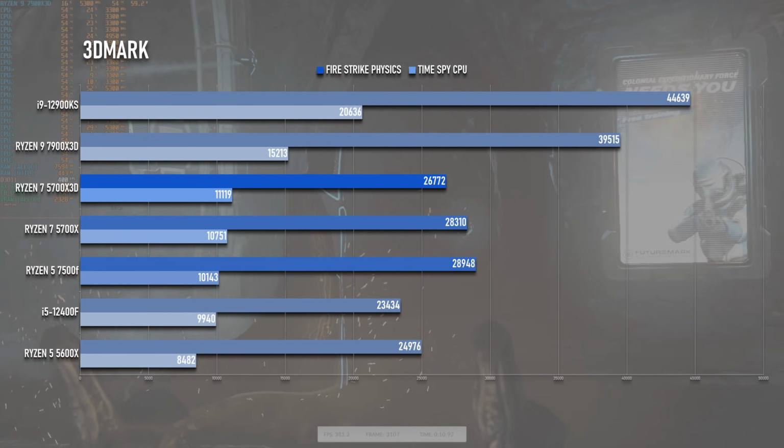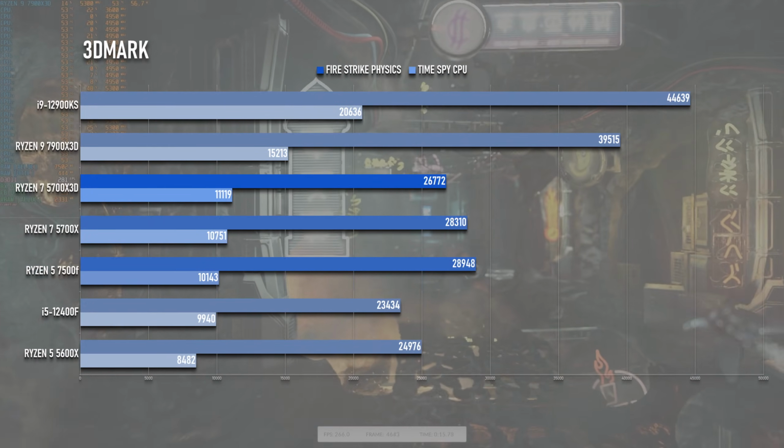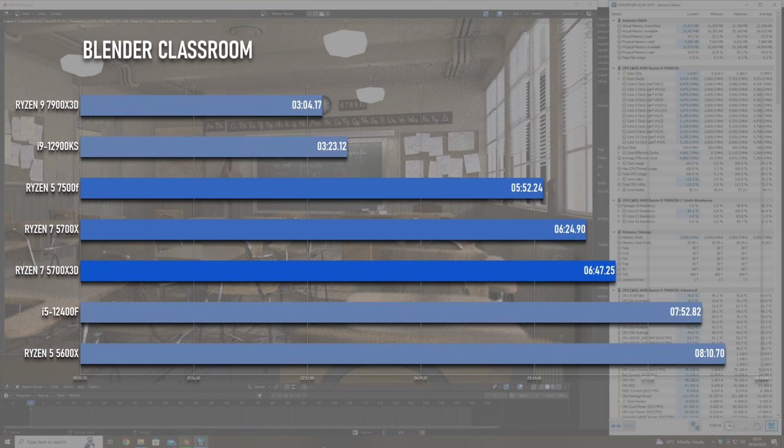On the other hand, Fire Strike hands the win to the newer 6-core, and even the non-3D chip beats the X3D by about 5%. The Blender results are pretty close between the AM4 chips, probably too close to call, at least purely on numbers, as the classroom render finishes less than 23 seconds faster on the 5700X than the X3D. On the positive side, the 3D chip is only drawing a maximum of 176 watts during this test, compared to the higher clocked 5700X at 193 watts and the 7500F at 185.